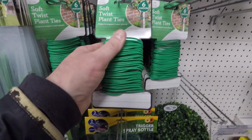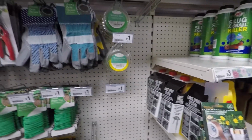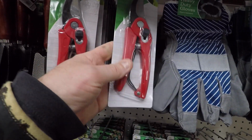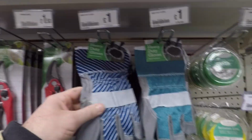You've got some plant ties here, look. So that'll be useful for securing a number of different things, wouldn't it? And these pruning shears, look, for £1.50. It's got to be a bargain, isn't it? And also, of course, these gloves here, look, for £1. Can't go wrong, can you?